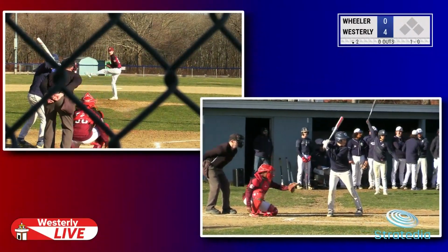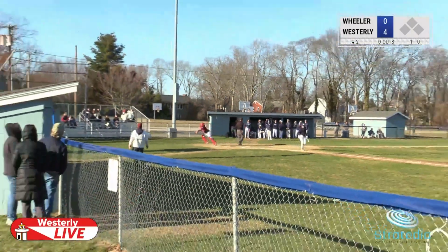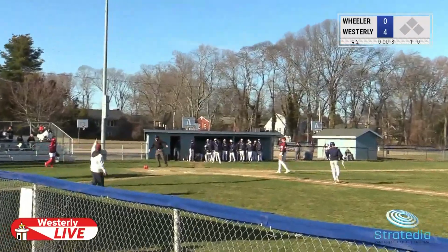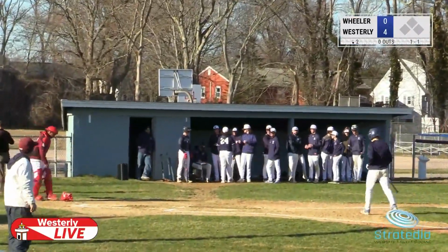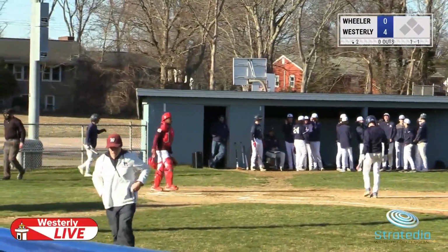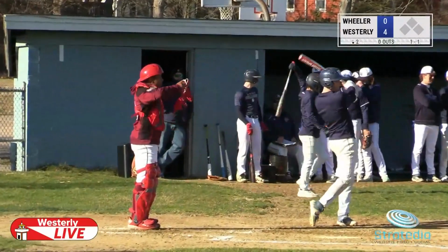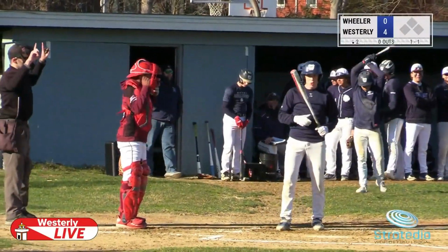On deck for the Bulldogs is going to be a righty in blue. The swing, and he's under it. It's up, and it might be out of play. Catcher's tracking it, and it is going to fall harmlessly. Unable to find it was the catcher. Gets a second life. Had a chance at it. Sun's in a tough spot right now for the players. 1-1 count for the Bulldog batter.